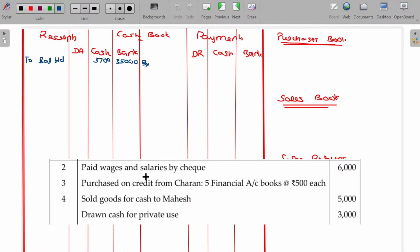Now, paid wages and salaries by check. So wages and salaries, that too by way of check. I post that value in the bank column, 6,000. Purchased on credit from Charan. Credit purchases should be in the purchases book. We purchased it from Charan, so I write the value in the name of Charan. 5 financial accounts books at rupees 500 each, then 2,500.